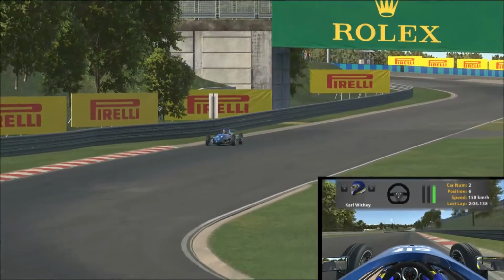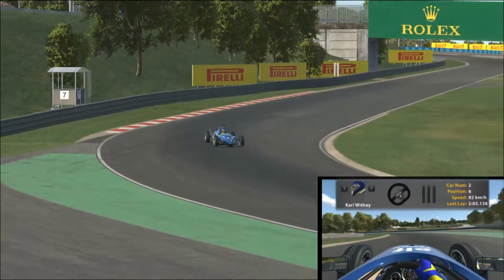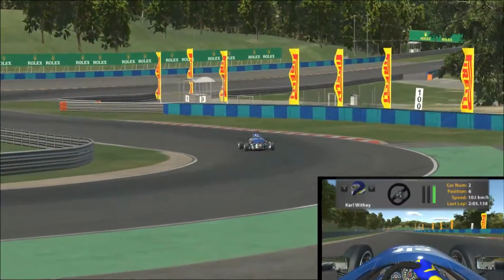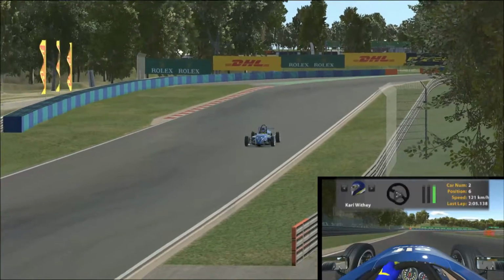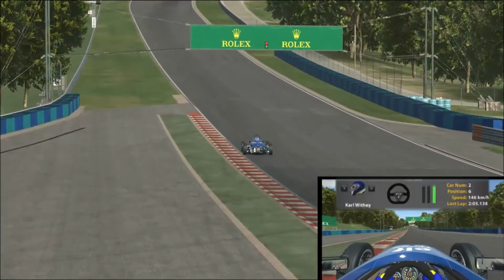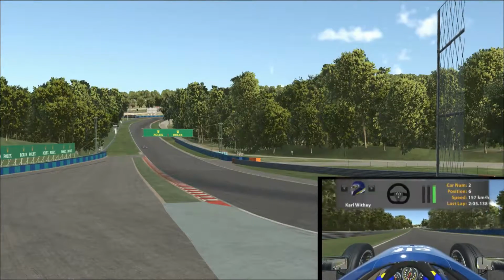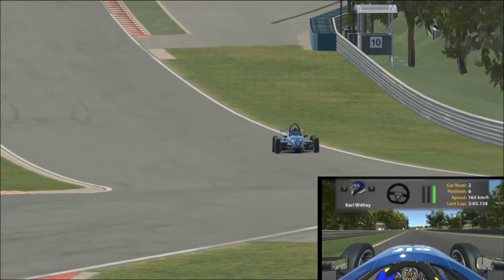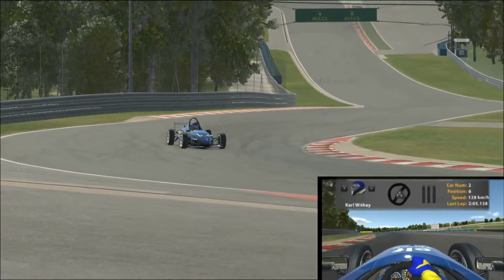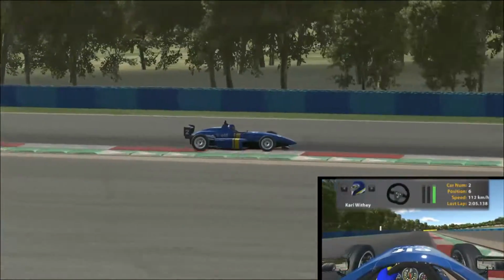Which, you know, not terrible. I think I finished about 10 seconds behind P5. Considering I was at the back of the pack and probably about 40 odd seconds off them, I made up a decent amount of time, so I'm pretty happy with that result. Obviously, I would prefer a podium.